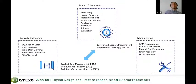In terms of the finance, operation and manufacturing side, we're implementing a new ERP system in our company that manages everything from accounting, human resources, material planning, production planning, inventory, and all logistics operations. One addition to the system is CMEXC, which is a model-based tracking system. It is very useful for generating reports or for our client to visualize the progress of the overall project. It will also be very helpful for us internally to track the progress of each of the components or assemblies that we're working with.